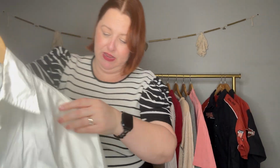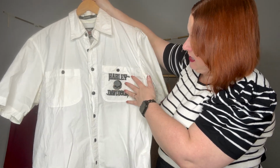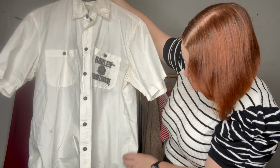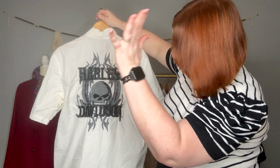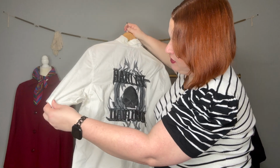It does have very Y2K vibes. Harley Davidson appliqué on the chest pocket, double chest pockets, all over branding that you would expect from Harley. Branding on the buttons. You've got a little split and a really cool skull flame appliqué on the back. But we do have some problems.